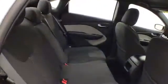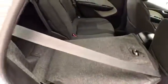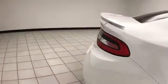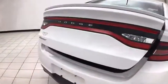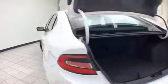The Dart is a very safe vehicle, 5-star front and side government crash rating, seats 5 with a cloth interior. Dart is in the compact car class, but has the interior space of a mid-sized car. Split seat back folds down to accommodate longer cargo items. Spacious trunk, wide opening makes it easy to get things in and out.